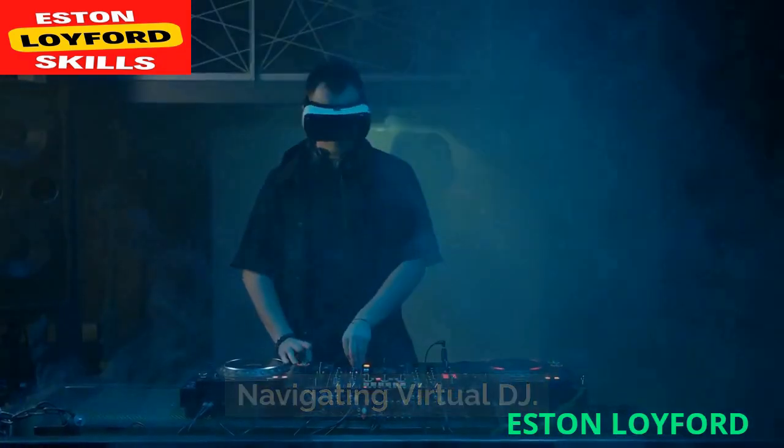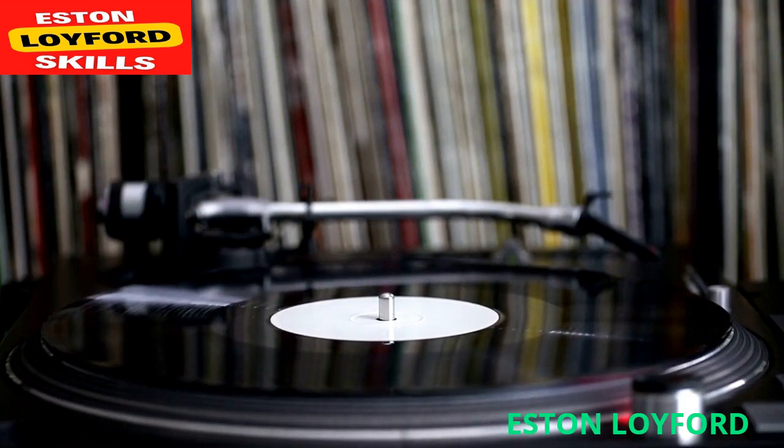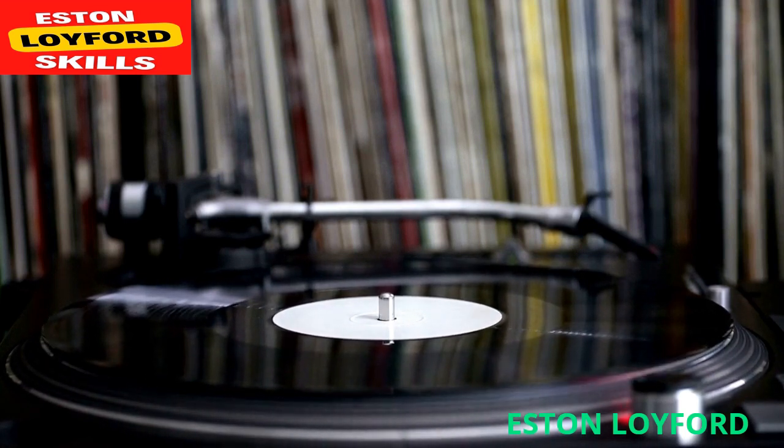Navigating Virtual DJ. Alright, let's get into the nitty-gritty. Virtual DJ is all about giving you control. The kind that lets you shape your mix exactly the way you envision it. For beginners, the software is a treasure trove of tutorials and helpful pop-up boxes that guide you through every setting and function. Whether you're a newbie or a seasoned pro, you'll appreciate the ease of learning and using the software.